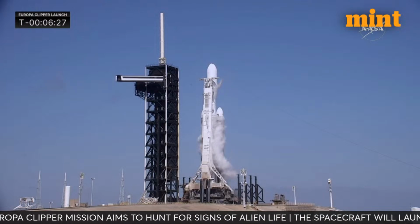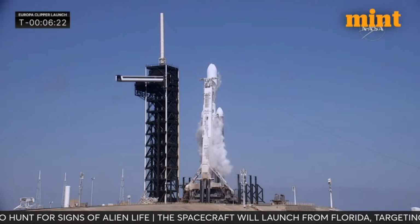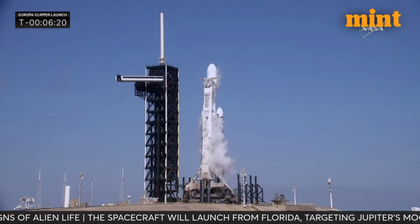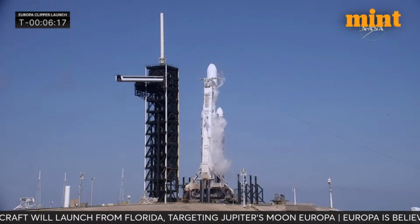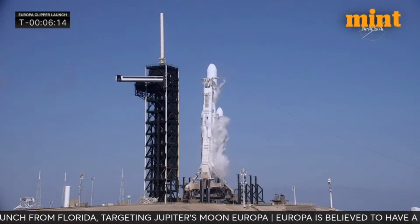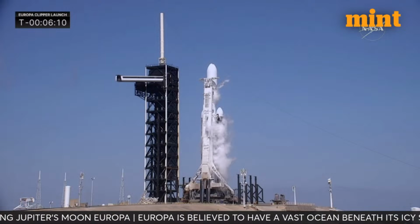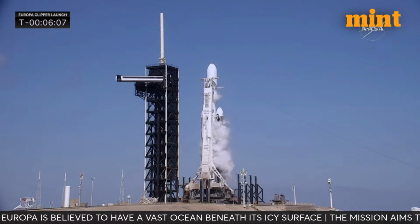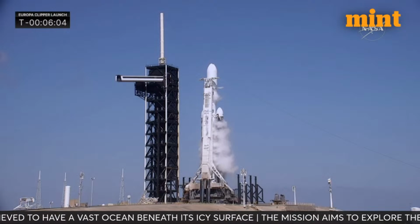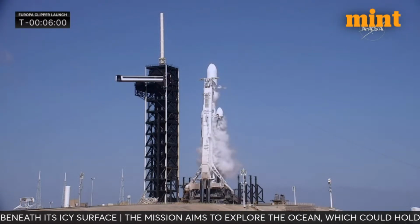RP1 load is complete. As we wrap up loading the RP1 in the first stage boosters, we've just seen all three go completely filled. Now we await all three of the LOX tanks inside the first stage boosters to get to their full point. You can tell they're most of the way there. As you look on your screen, you see the icy cold rocket condensing that Florida air.